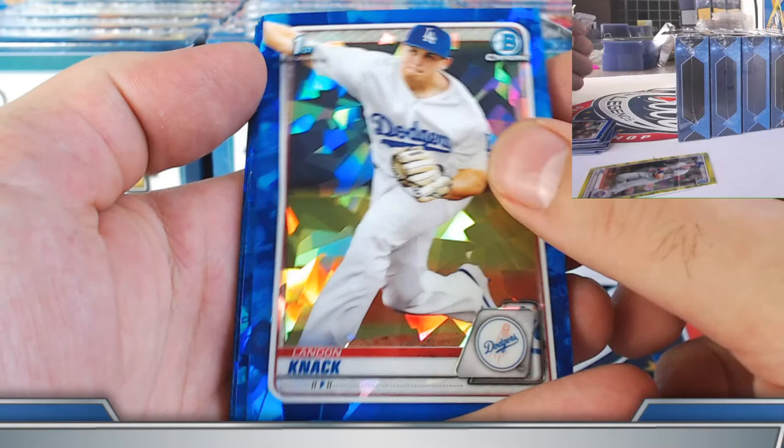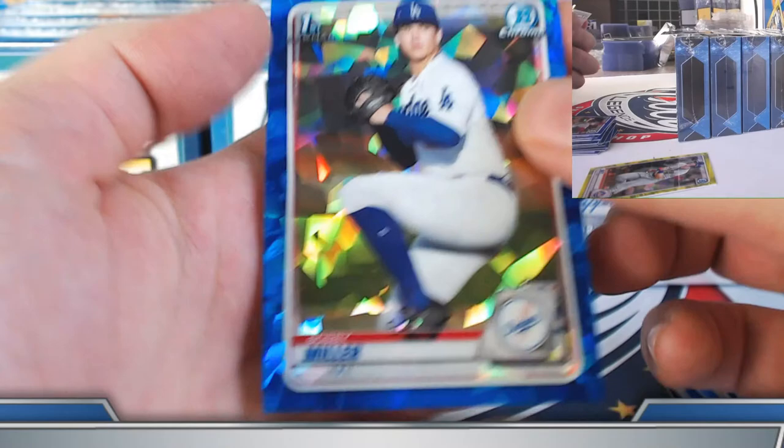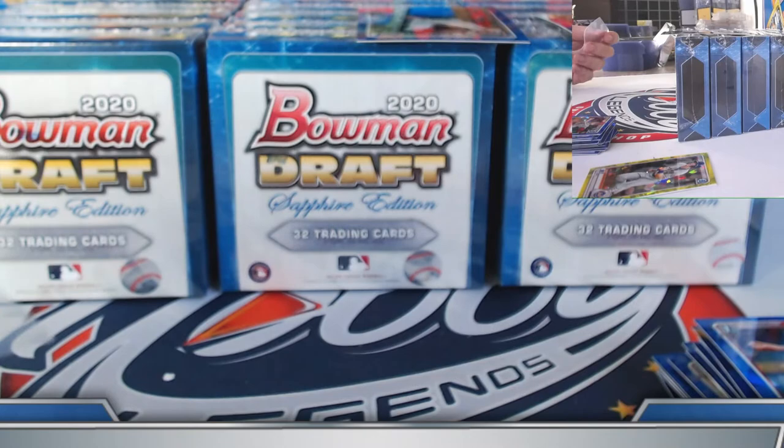Landon Knack, Gil, Drew Romo, Bedell, Bobby Miller. The Bobby Miller spot on the board. A couple of firsts in that one. We'll keep track of here: Hendrick, PCA, and old Bobby.